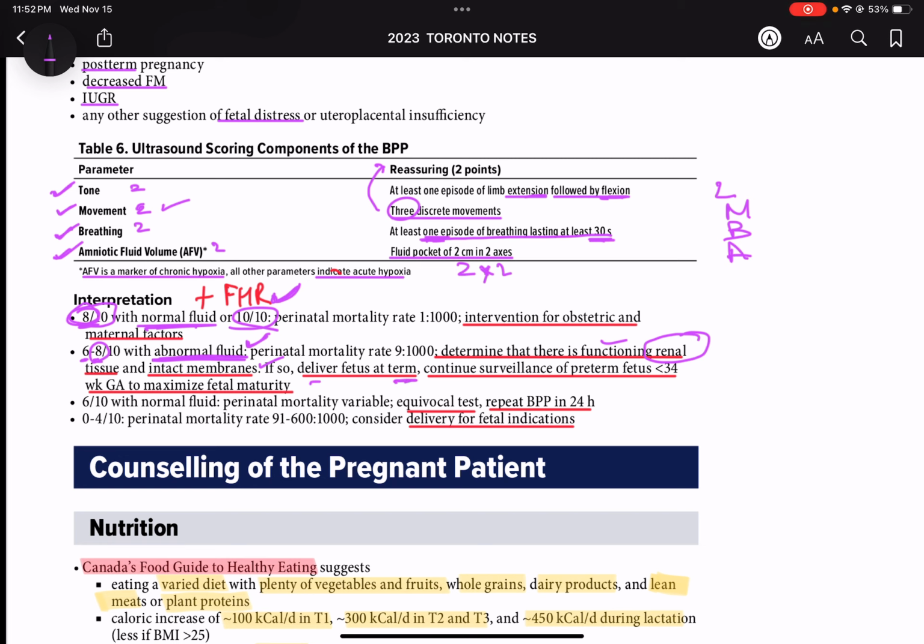Moving forward, if function is normal and the membranes are intact, then if the fetus is at term, we'll deliver the fetus. But if the fetus is at less than 34 weeks, then we continue surveillance of the preterm fetus. And if it is 6 by 10 with normal fluid, so that was 6 by 10 with abnormal fluid, now 6 by 10 with normal fluid, then that's an equivocal test.